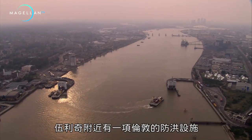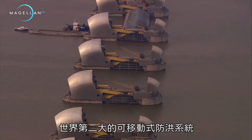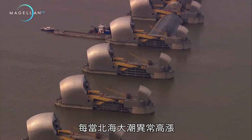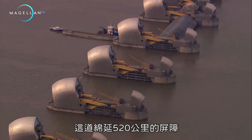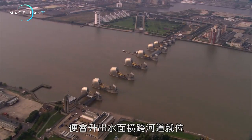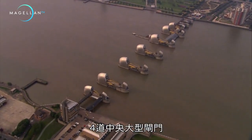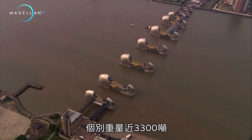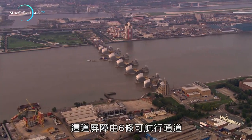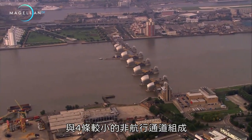Near Woolwich, London is protected from flooding by the Thames Barrier, the world's second largest movable flood defence system. During exceptionally high tides in the North Sea and storm surges, the barrier, which spans 520 metres, has 10 steel gates that are raised into position across the river. Each of the 4 large central gates weighs nearly 3,300 tonnes and stands almost 5 stories high. The barrier is comprised of 6 navigable and 4 smaller non-navigable channels.